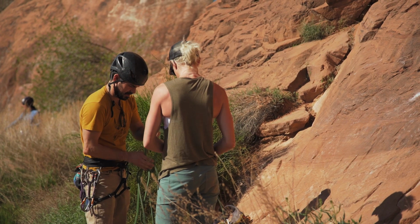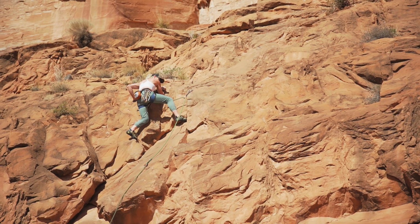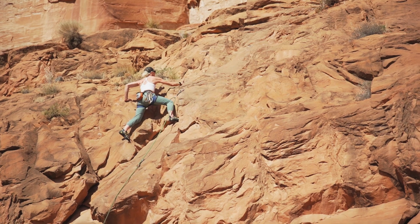This is a great place to come if you're uncertain about outdoor climbing to begin with. It's always populated with a bunch of other climbers. Generally speaking, they're all very friendly and willing to help, so don't be afraid to ask questions when you're out here.